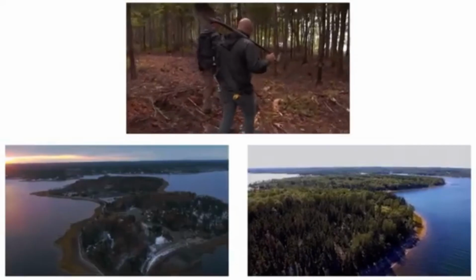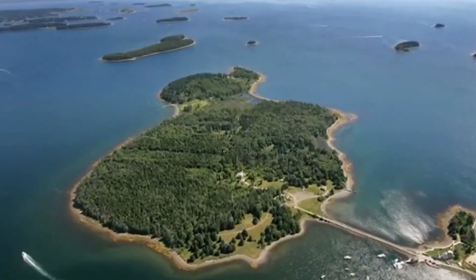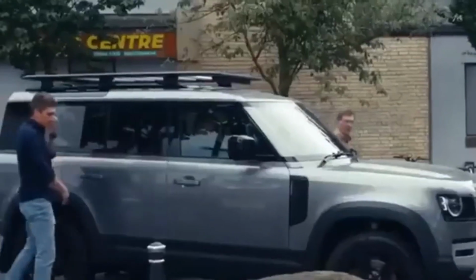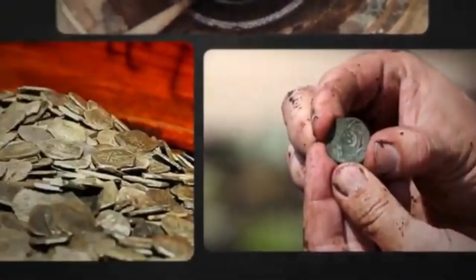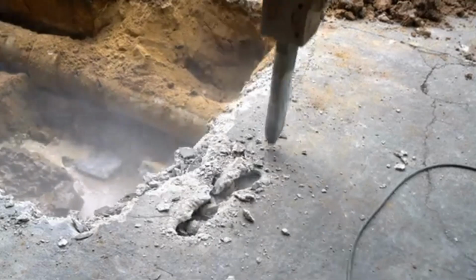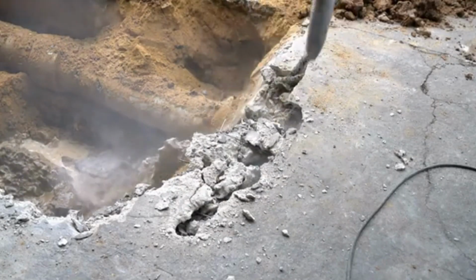Now for the most dramatic discovery of the episode, the lightning-cleaved boulder. This rock, which appears to have been split in half, is exactly where the treasure map indicated it would be. But here's the kicker, some legends say that lightning striking a treasure marker is a sign from above, a way to protect sacred riches. Could it be that this was a warning? Or maybe a blessing? Doug Crowell and the team immediately get to work scanning the area.